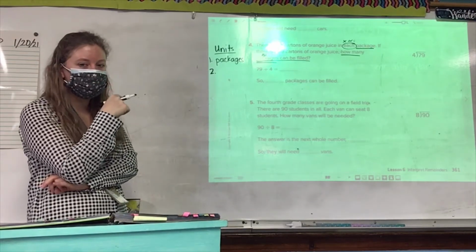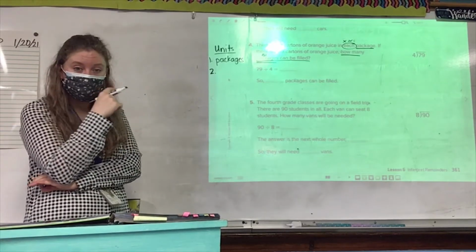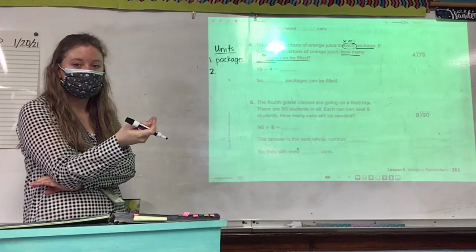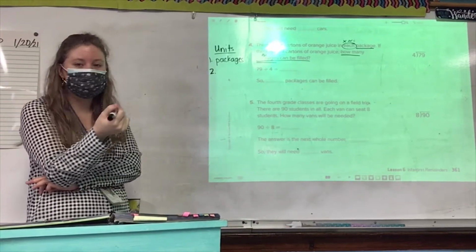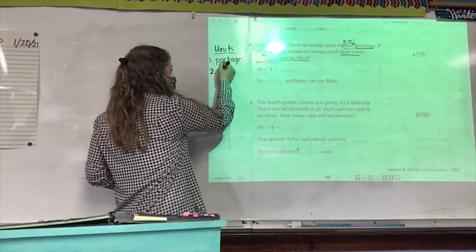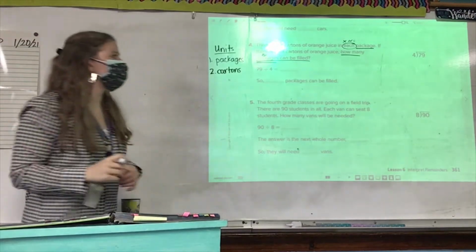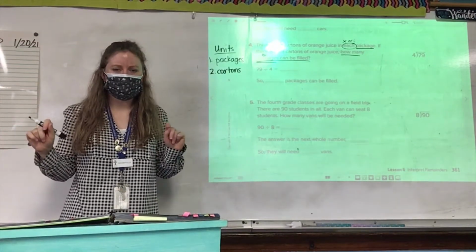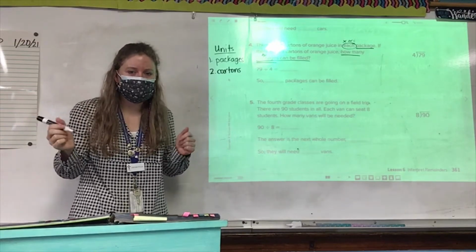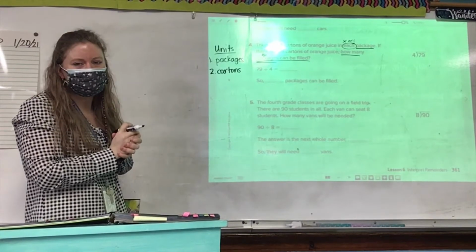What's the other noun that we see? Cartons. I see cartons of orange juice. So that has to mean my other unit is what? Cartons. Now we can write cartons of orange juice, but we can just shorten it to cartons.